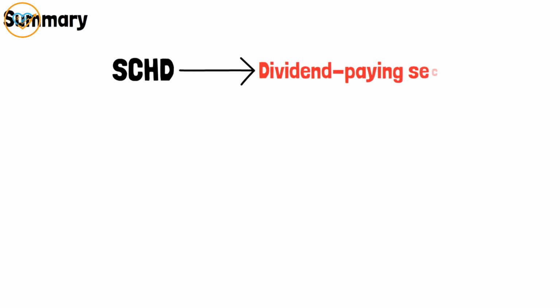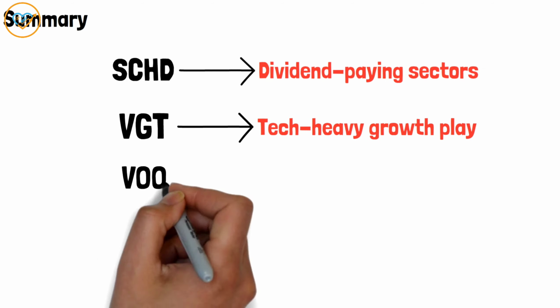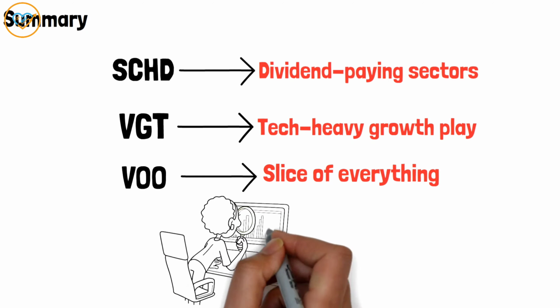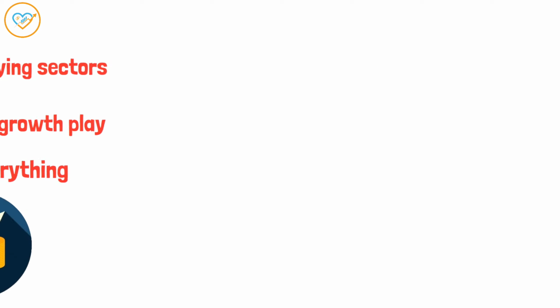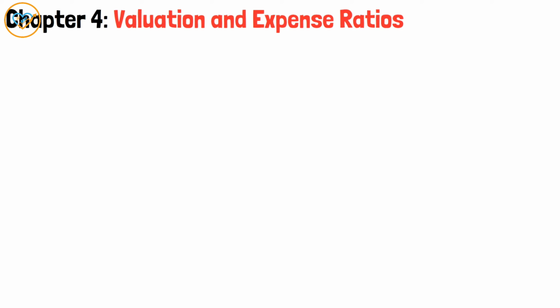In summary, SCHD is focused on dividend-paying sectors, VGT is a tech-heavy growth play, and VOO gives you a slice of everything. So whether you're looking for income, growth, or a balanced portfolio, each of these ETFs brings something unique to the table. Chapter 4: Valuation and Expense Ratios.